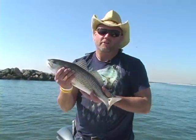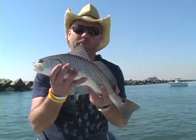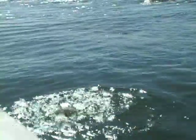Blue tail. Cold water blue. Folks, we really are conservationists. We do care about the species, but we also care a lot about table fare, and this is some fine eating right here in Northeast Florida. Come see us. Nice. Ringtail.